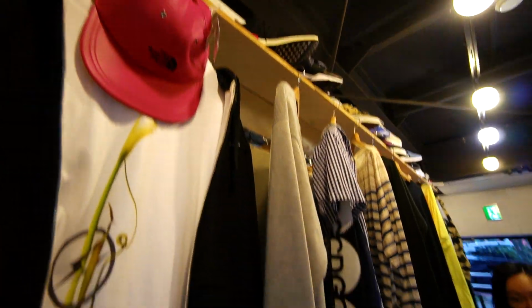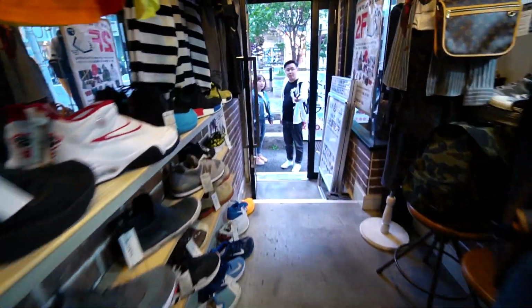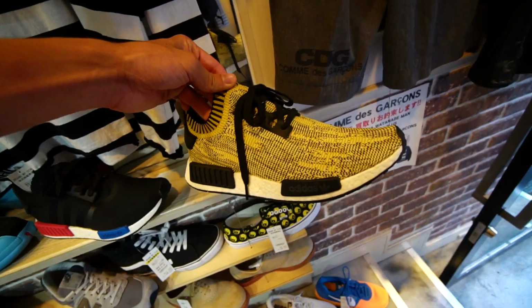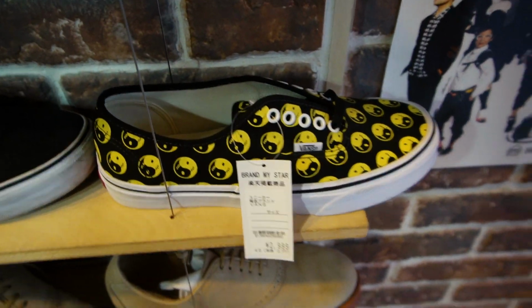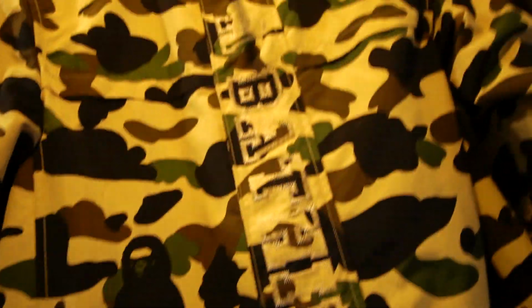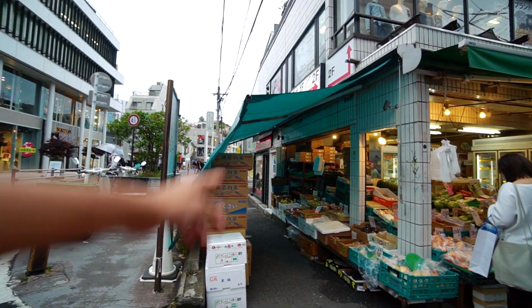But yeah, the store is very, very small. Like there's not enough room for a lot of people to stay inside at the same time. So we'll just walk over real quick. Got some fire NMDs right here in this yellow colorway. We got some Vans with that yin yang symbol all over the place, and that's pretty much it. They have, ooh, what's this? They have a Bape jacket right here. Where's the price on this one? Can't seem to find it, but really cool Bape jacket. So that was the first floor of Brand My Star.